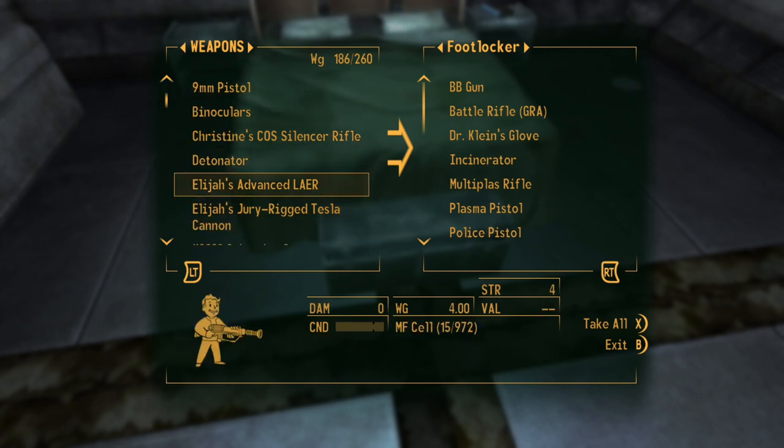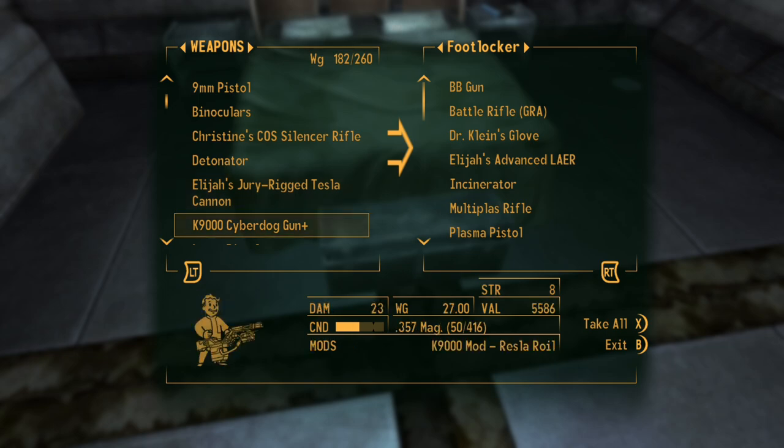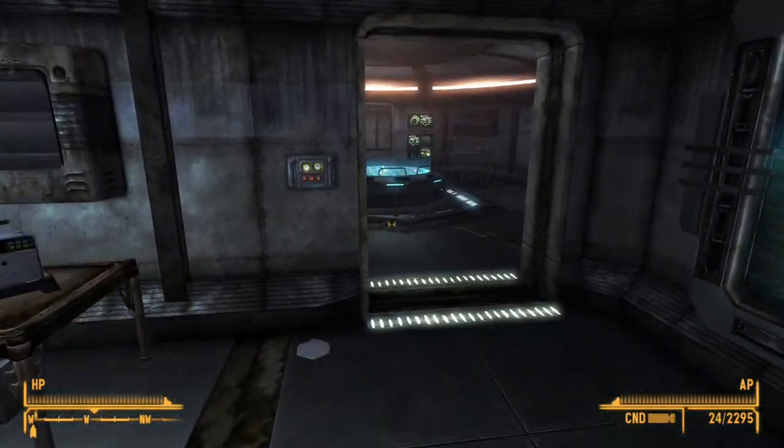Because it's a great weapon. And I have so much ammo for these energy weapons since I never use them. I need to start saving up a little caps to repair some of this stuff.